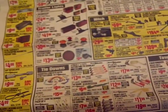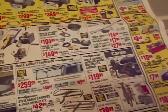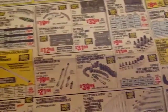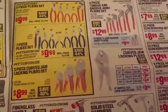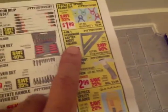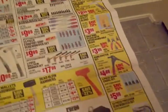Trailer stuff. Good old tools. Lifetime warranty on these things, man. I don't know if you even need a receipt, because obviously it's Pittsburgh brand. It's pretty exclusive to Harbor Freight, as far as I know. And I'm very happy with them. It turns a nut, turns a bolt. I don't want to pay $100,000 to turn a nut or a bolt. This simple tool right here, nice little straight edge, 90 degree if you ever need one. It's not too bad.